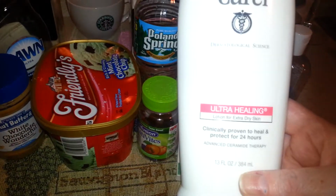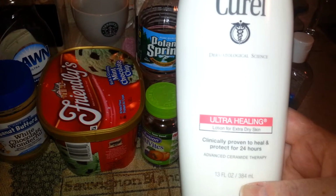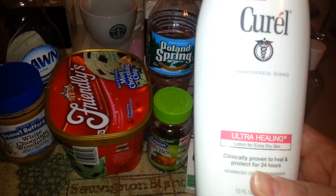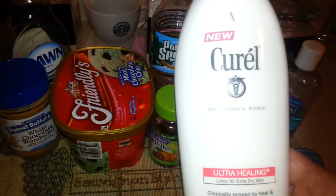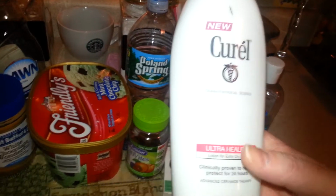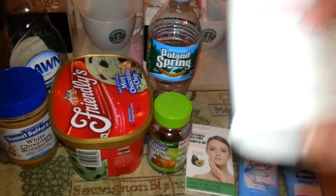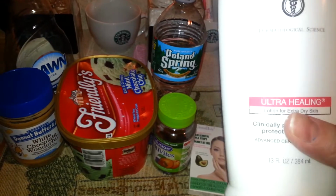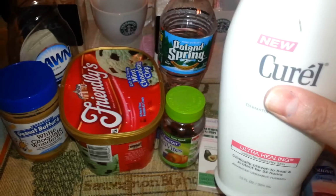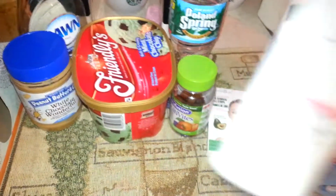Then next I have this Curel lotion. It says ultra healing lotion for dry skin, clinically proven to heal and protect for 24 hours. I've been using this on my grandchildren. My grandson has a slight case of eczema. My granddaughter has a severe case of eczema. And it's hard to find fragrance-free things and things that are good for her skin. This is empty now. Well, there's about that much in there. I'm just going to toss it. It didn't really do anything, and still sometimes she would itch. And then sometimes she itched because of this. So, yeah. Trash.